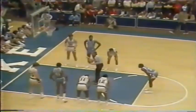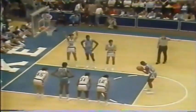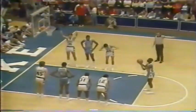Vince Taylor being trapped in a pinch and keeping the ball again a little bit too long. Vince is letting them trap him. North Carolina stole the ball. Nice play inside by Michael Jordan. 2 shots for Jordan, and he gets the first. We have a tie ball game.